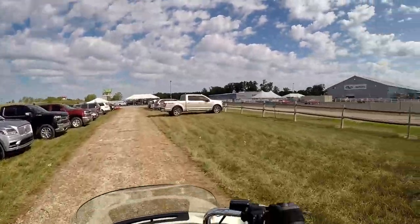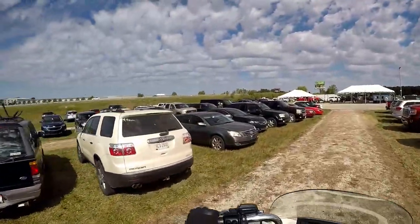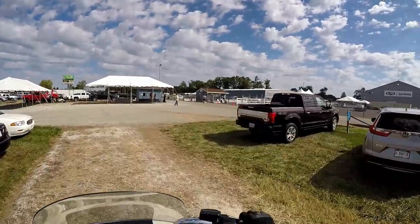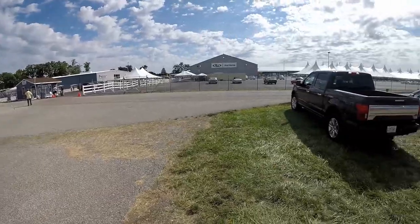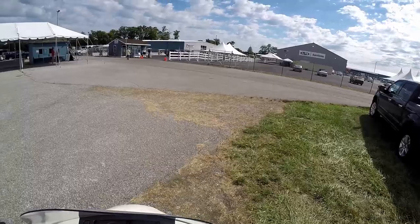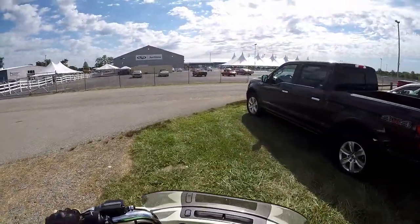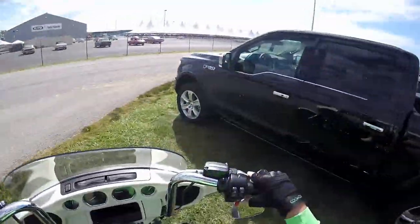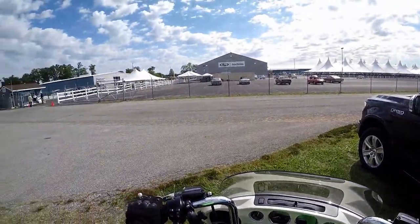See how good of a parking spot I can get. I could probably slip in there by that truck. I don't know why I couldn't. It's a pretty good spot. So anyway, I'll pick back up inside.